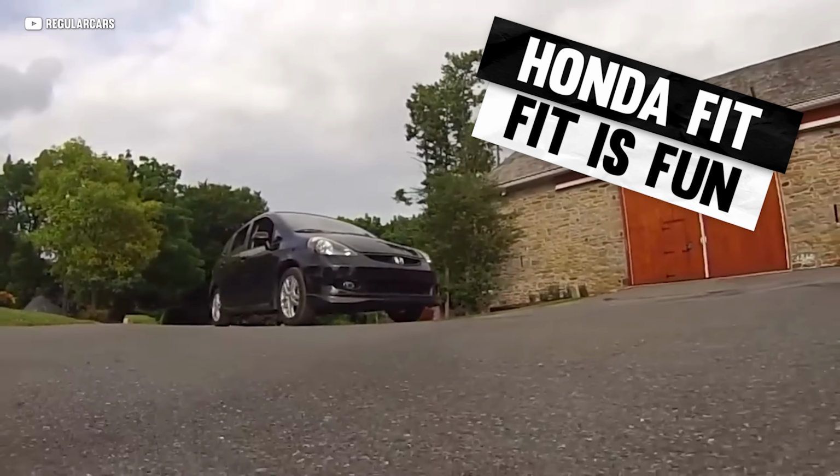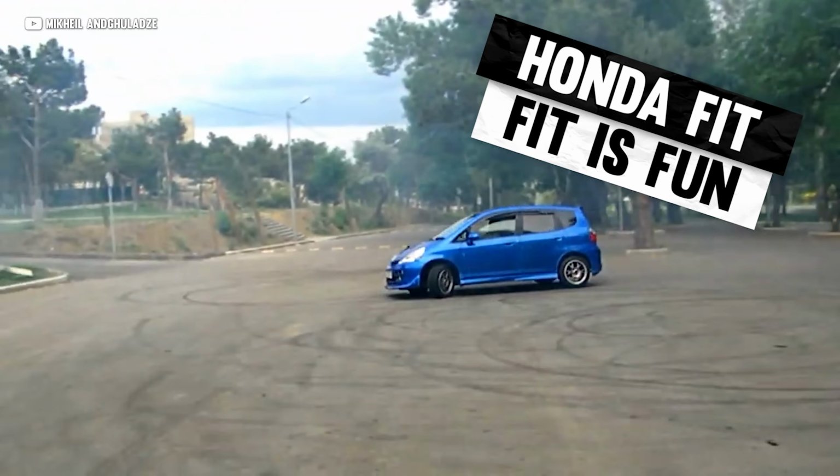That transmission is junk. If you don't need the extra space, you could have just as much fun with our next 2 cars, the Honda Fit and the Mini Cooper. Let's start with the Fit. This might seem like a boring choice, but they can be an absolute blast to drive.